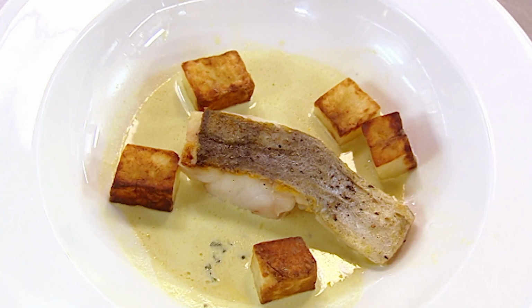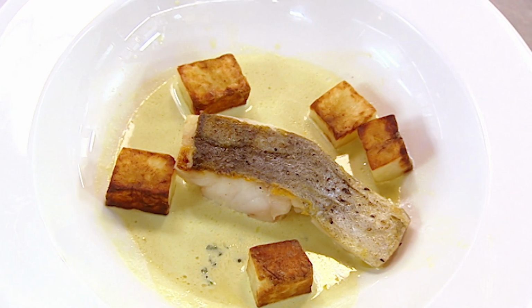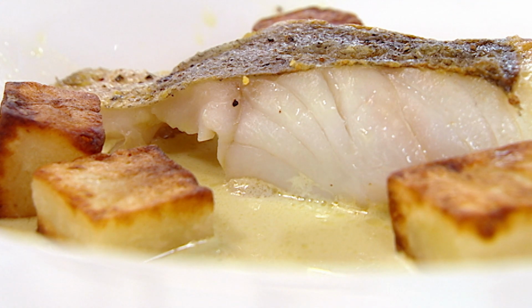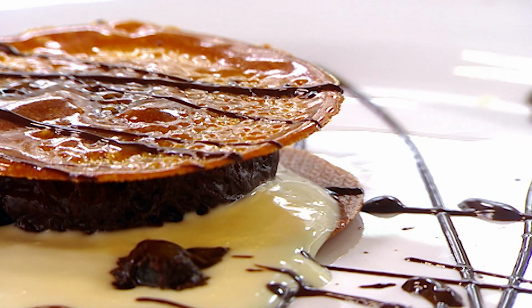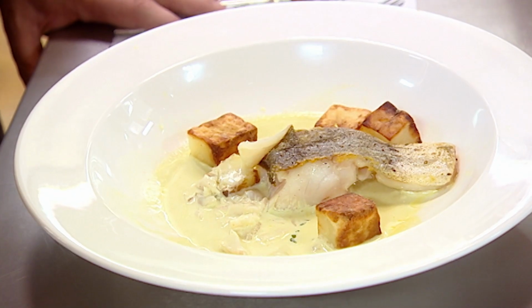Pudding lover Cheryl has cooked pollock with a watercress and lime sauce and potatoes, followed by a chocolate, ginger and creme fraiche mousse with honeycomb twill. Your fish is cooked beautifully. Your potatoes can do with a little bit more salt and pepper on them. The watercress flavour has not come through as well as it could have.